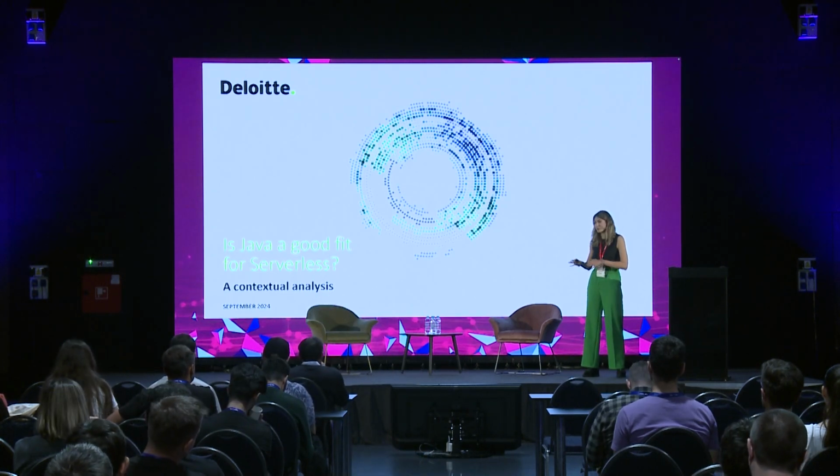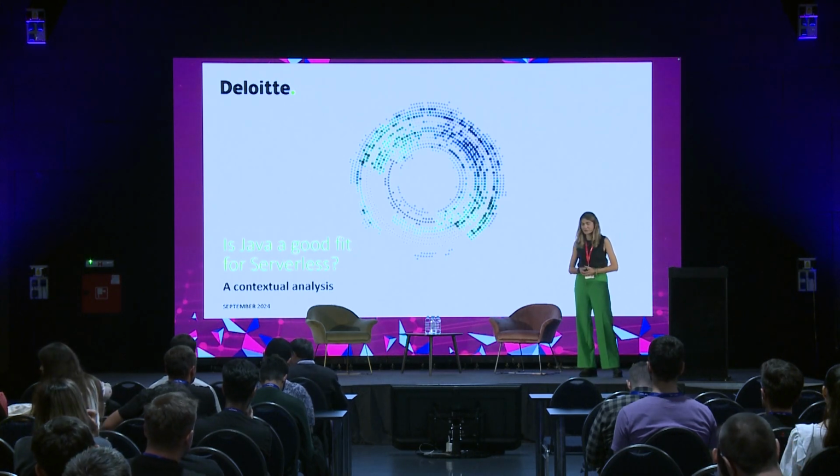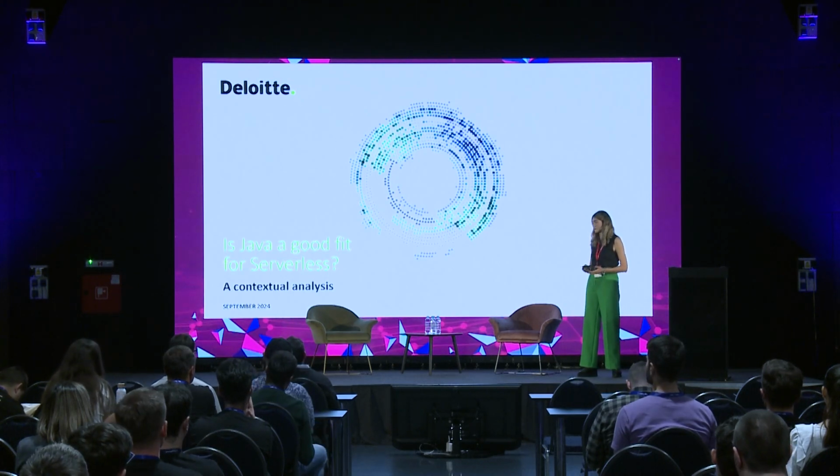Today I will fast forward a little bit and go into the present with serverless. And I will discuss with you about Java and whether it's a good fit or not for serverless.